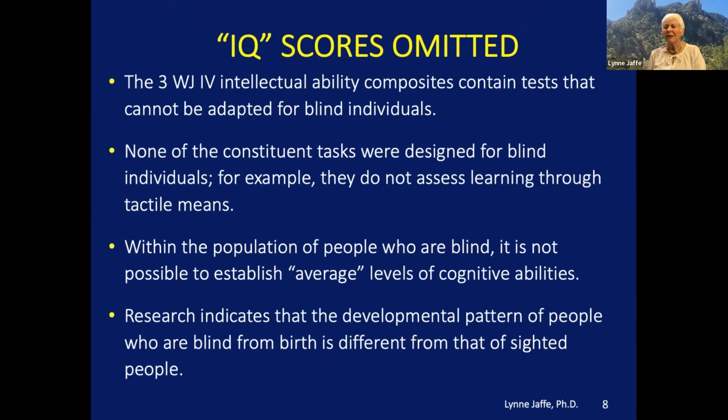Individuals lose their vision at different times in their lives from a variety of causes, and many have concomitant disabilities at various levels of severity. The ensuing effects on the development of their cognitive abilities is likely to be complex and varied. Consequently, test results regarding narrow and broad cognitive abilities are likely to be helpful in planning educational and vocational programs for people who are blind. But a broad statement regarding their general intelligence is just not appropriate.